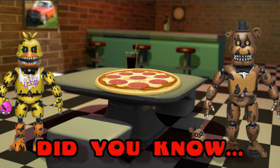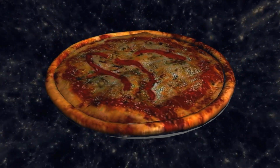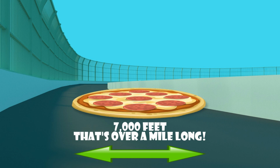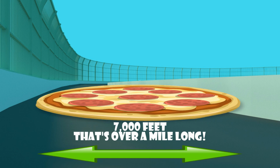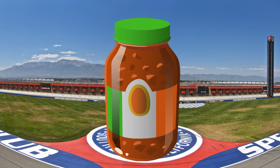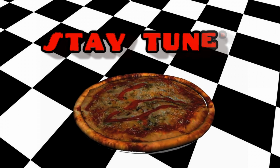Did you know the Five Nights at Freddy's characters are animatronics at an abandoned pizzeria? Think Chuck E. Cheese, except scary. Speaking of pizza, did you know the longest pizza ever made was 7,000 feet long and was made at the Auto Club Speedway in Fontana, California? It took a team of over 100 people, 5,000 pounds of tomato sauce, and 54 hours to complete. Check out the link at the end of this video to learn more.